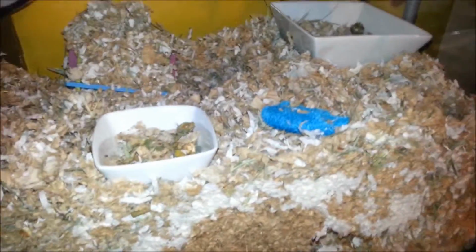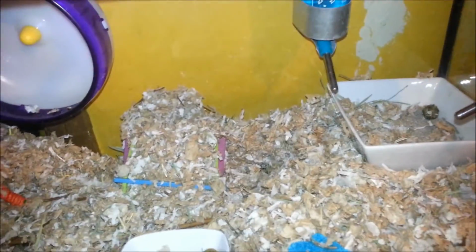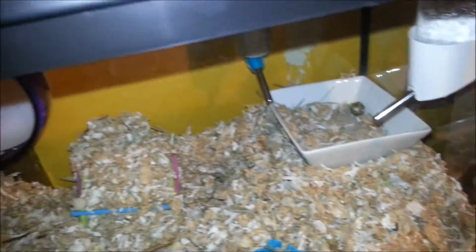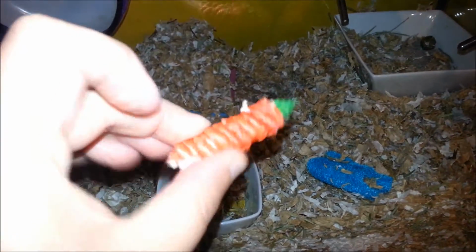Trying to see if I can get any other angles. Can you see tunnels? I don't see anything but hay. Oh, there's a bit of something there. I don't know if you can see it. Of course they won't come out just because I'm making noise. And you can probably see the flash. They ruined this carrot. It's only been in there for a couple days. It's one of the things that Hammy Luck sent me in my prize. I still have 2 more though.